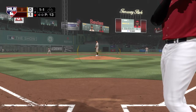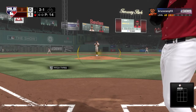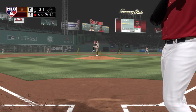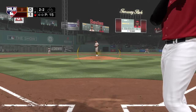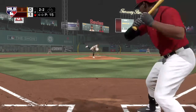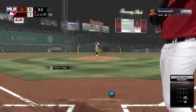Bradley waits on the 1-1. Very high, 2-1. And he tried to hold up that time. We'll get an appeal down to third, and no swing. It's ball 3.